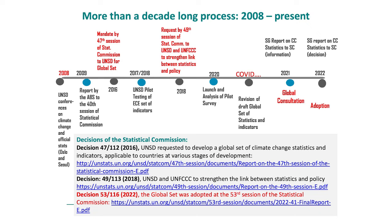The process of development of the Global Set has taken more than 10 years. UNSD has prepared 4 reports to the Statistical Commission, and in 2016, we received a mandate to develop a global set of climate change statistics and indicators. In 2018, the message was to strengthen the link between policy and statistics via joint work with the United Nations Framework Convention on Climate Change. In 2020, we presented a state-of-the-art overview for information.